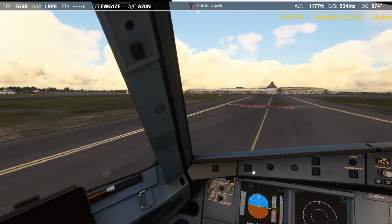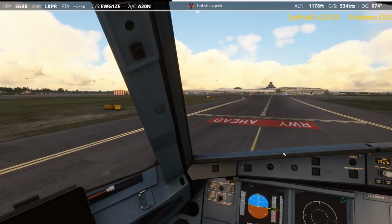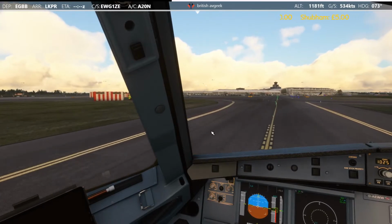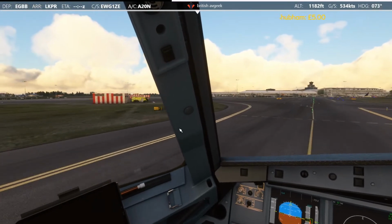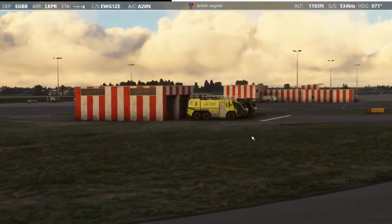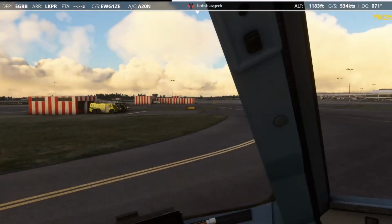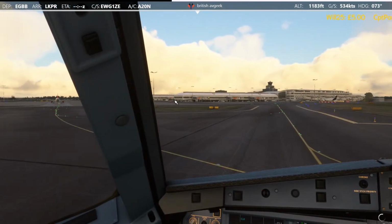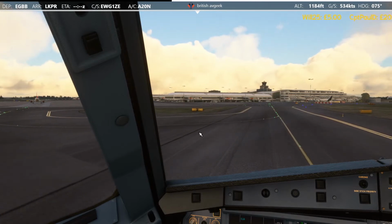I've been given gate 15, Doc. Golf is left, there's the sign for it. Some of the custom airport building vehicles there, look. Very cool. There's David's lights, are conscious.